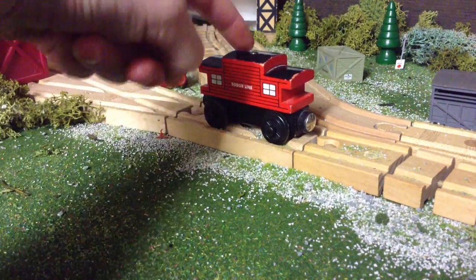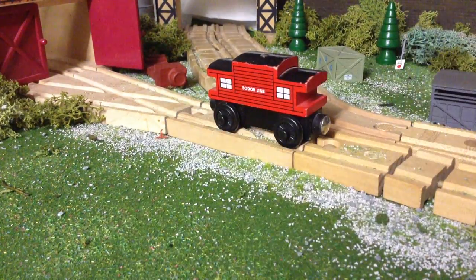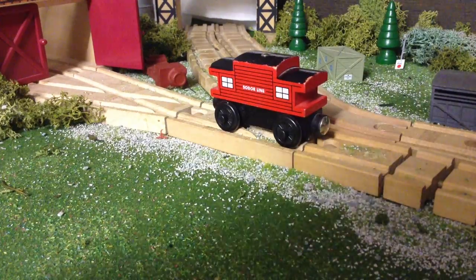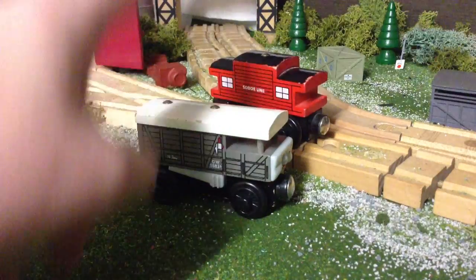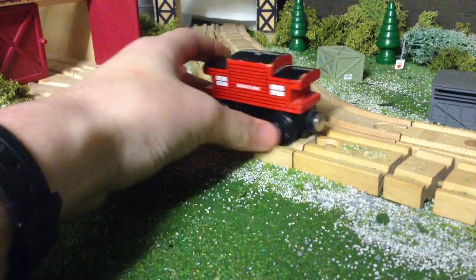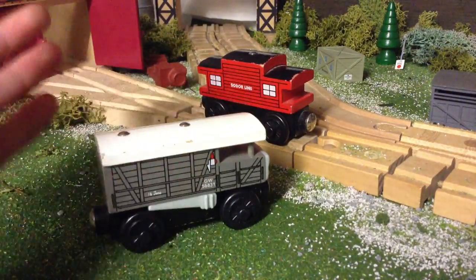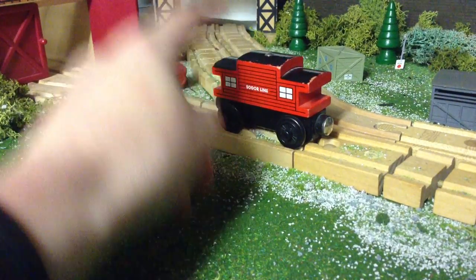The only nitpick I've got about this is that it was never seen in the TV series, because the TV series is British, and it started out as British. The British obviously have Toad, who was seen in the TV series, and he's a British brake van, a Toad Great Western brake van. But this one is a Sodor Line caboose, and a caboose is American for a brake van. So Toad the brake van is British, and this is American. Nothing against America, but this wasn't seen in the TV series at all.